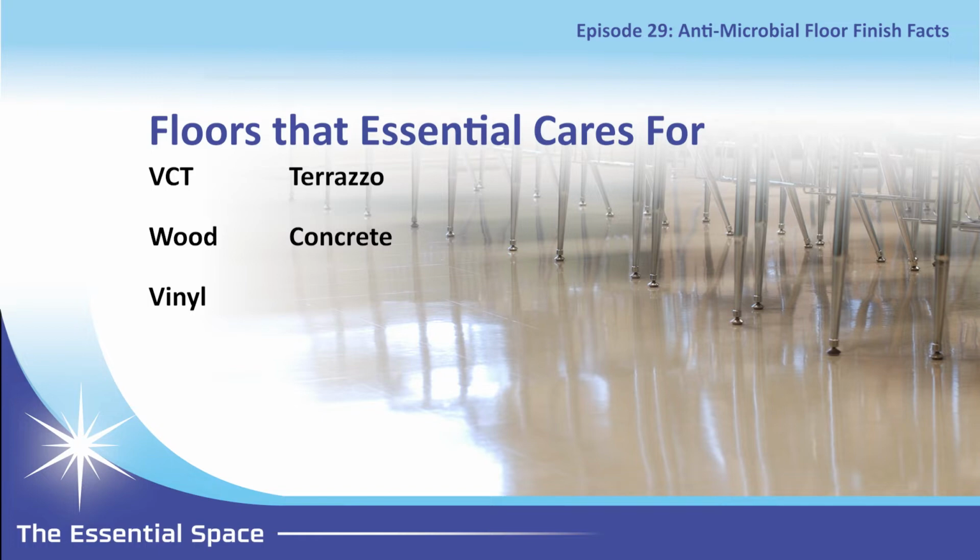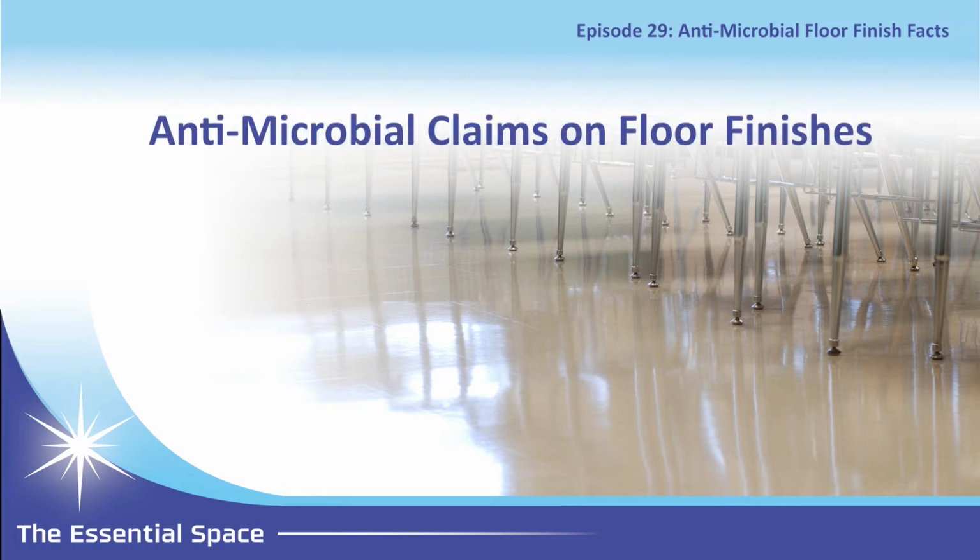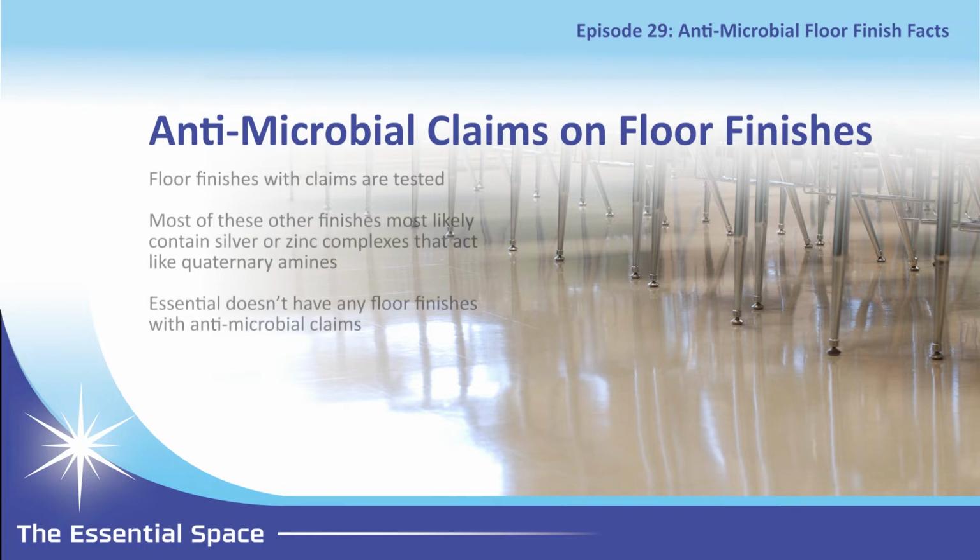And one of the things that we're hearing about in the field right now, kind of a buzzword, is antimicrobial claims. So what I'd like to do today is, can you give us your take on these claims? So you're referring to floor finishes that have the antimicrobial claims? Sure. I'm sure they're true. They are tested. They lay out the testing parameters and the actual facility that does the testing.